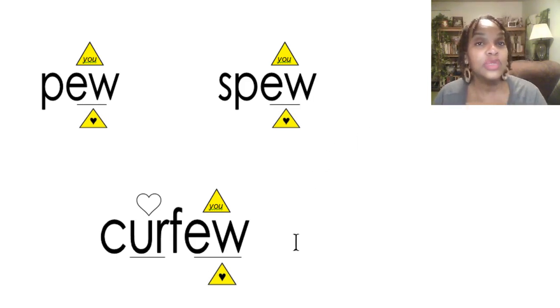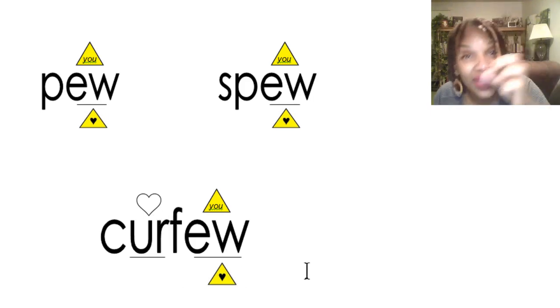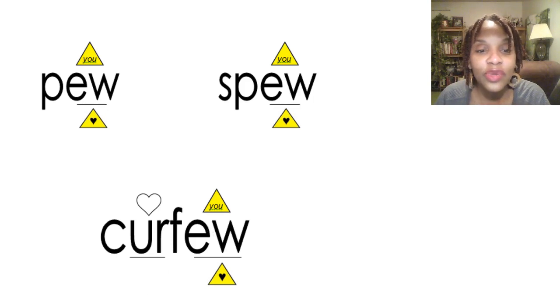Look at the sound out clues that I provided for you. Remember, a heart represents what? A partner sound. See the heart, the two hearts in this word? This heart is just telling you that the partner is saying its real sound. But this heart inside of a clown hat is telling you that this partner is clowning around. So this partner is saying you. So, can you sound out this word?